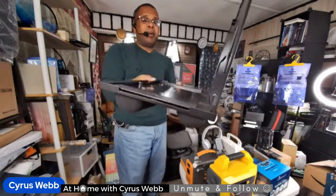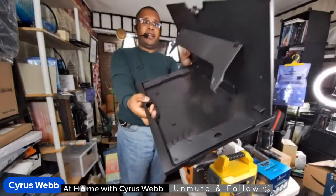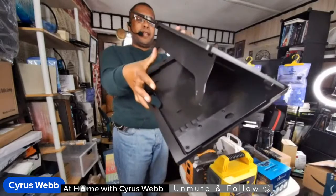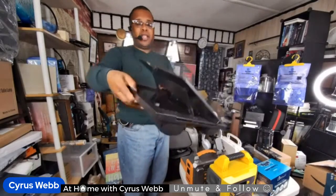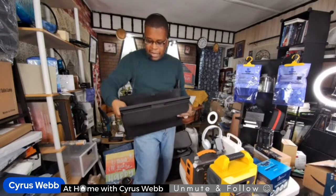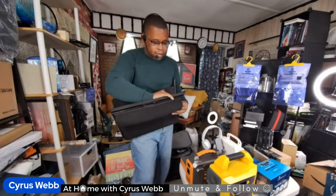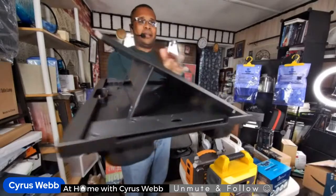But when you open up the actual desk, you'll notice it has a flap here. You see the flap there? With the flap, you're able to adjust it to the height that you want it to be. And what you do is you lock it into place. Do this for you guys so you can see it. You lock it into place on each side, and there you're able to have it so that it stays in place.